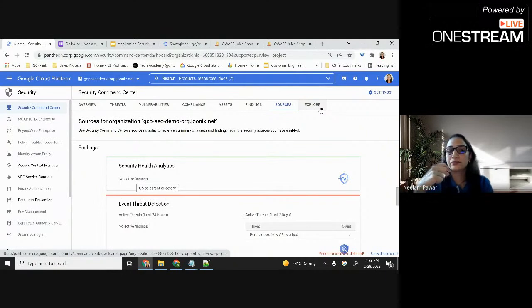Suppose I found that one identity's behavior is anomalous. Like today I am logging in from India, and tomorrow morning it finds I'm logging in from the US. That is a behavior anomaly, right? So it should be highlighted, and based on that, Security Command Center can export that event to Cloud Pub/Sub, and on that Pub/Sub event you can define a Cloud Function or any other action you want to take. I want to remove this user, or I want to enable multi-factor authentication for that person. That type of flow you can design.